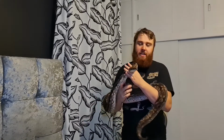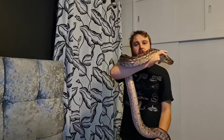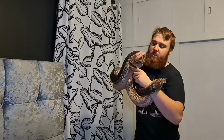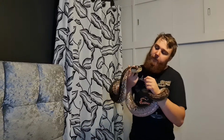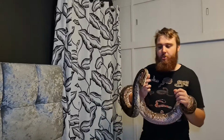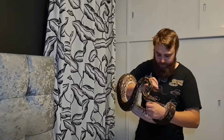But Roland here is doing amazing. He's just going into shed. You can see that sort of pink belly there with the cloudiness. So he's just going into his first shed. He is just an absolute puppy dog. He is a sweetheart, aren't you, son? You are. You're lovely. Still can't get over the size of that head on you. A brute of a head. He might be an old boy. There's a possibility he's old, but he is absolutely lovely. He's a really good boy.